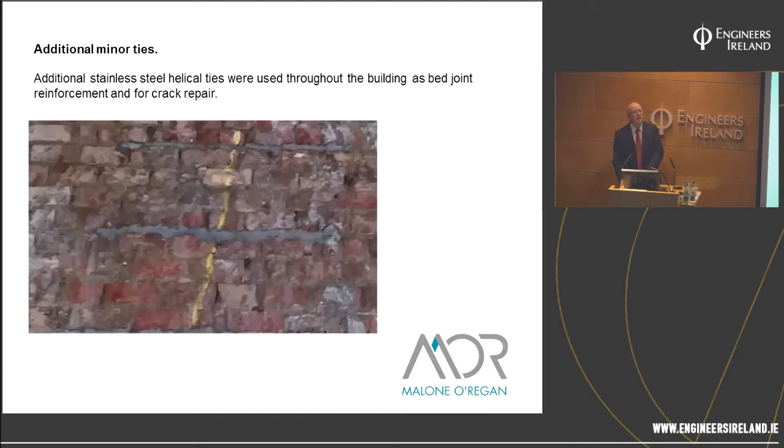We also did some fairly minor tying. This is a helibar tie across a crack. Now, the helibar tie is a 3 mil stainless wire with a helical thread formed on it, to give it a bit of bite. And that is basically introduced across the crack in a bed joint, and it's grouted in with an epoxy repair mortar. It's one of the only places where we were allowed to use epoxy mortar or any modern material in the building.